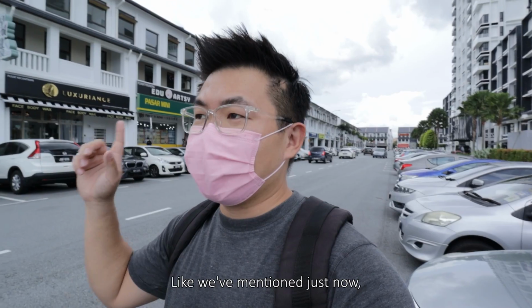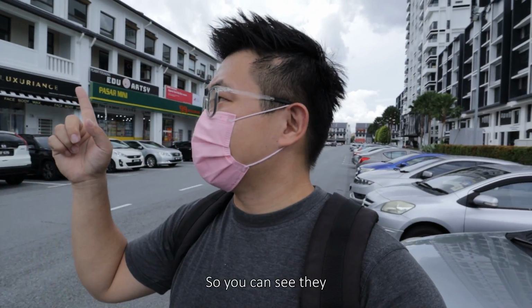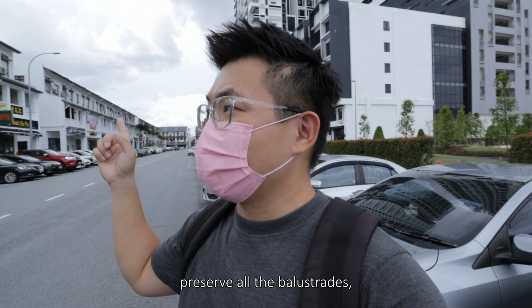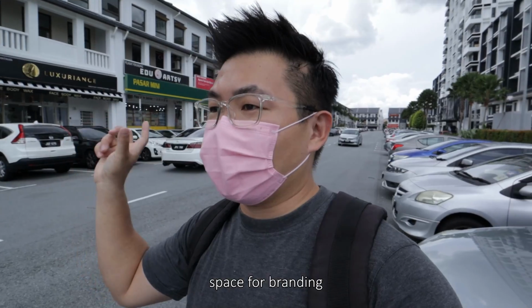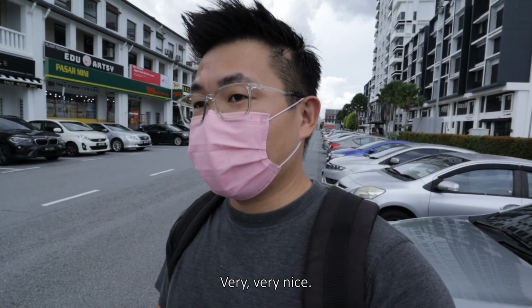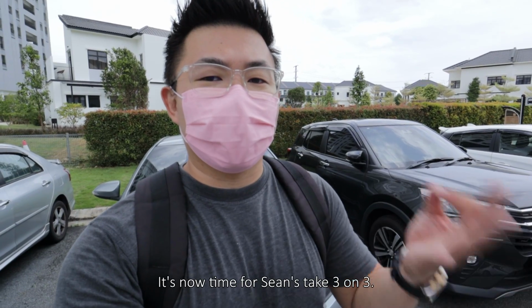Like we mentioned just now, the architecture elements still remain. So you can see they still preserve all the balustrades, they still keep the facade, and they stick to the dedicated space for branding. Very, very nice. And I think that's all for this episode. It's now time for Sean Dick 3 on 3.